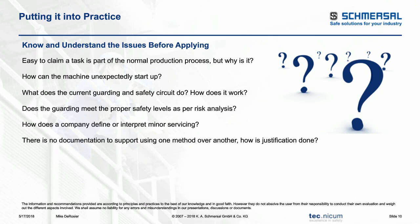Maybe your risk assessment says a single channel system is okay, but you start with your risk assessment in a case like that. So does the guarding meet the proper safety levels per the risk assessment? Do you have all the right guards in place, whether they're mounted at the proper safety distances? Do you have effective guarding that's working on the machine and effectively protecting the operators at that point in time?